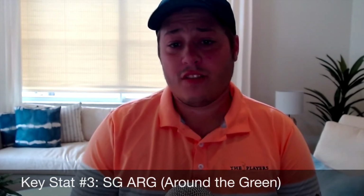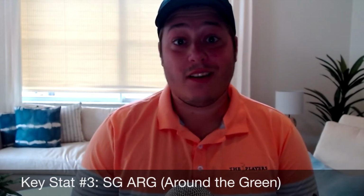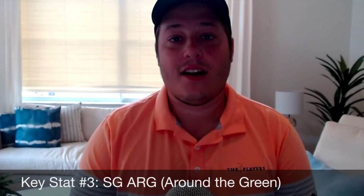Another wrinkle to consider as well is that in extreme wind, the course may play really, really long. I'm talking like 8,600 yards. If that's the case, a lot of your approaches into long par 4s and par 5s are going to be considered around the green game. Guys are going to be missing short. They're going to be hitting their 3-woods as long as humanly possible, just short into some of these greens. And as a result, around the green game may just take a little bit more precedence this week than usual.